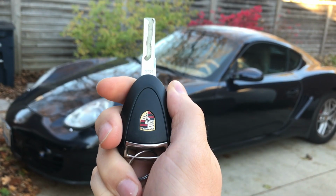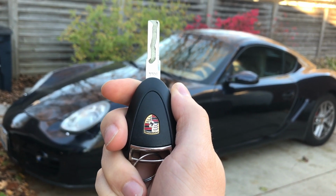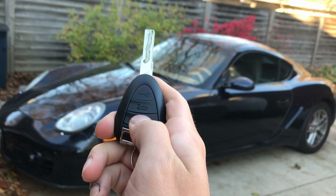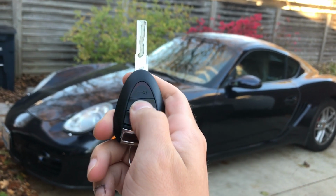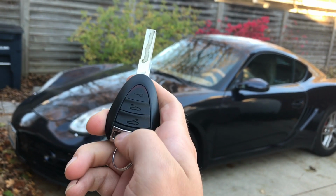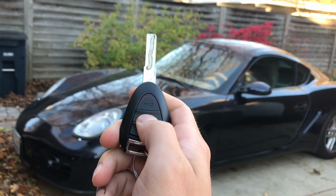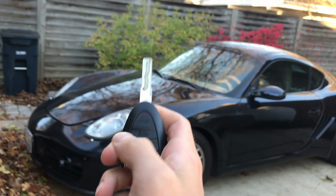A couple of other things about this key. When I first got this car, I didn't realize that you have to press and hold the button for the trunk in the front or the trunk in the back in order to open it. You can't just press it like that. You have to press and hold before it'll open.